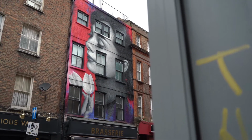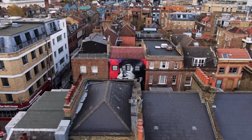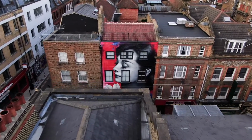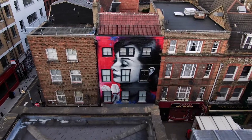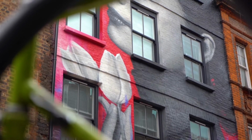Now this mural above the Brick Lane Brasserie is one of the most striking parts of Brick Lane, an area that's really famous for its street art. This portrait of Audrey Hepburn is by the French artist Zabou and is based on a famous photograph by Youssef Karsh. And when Karsh photographed Hepburn in Hollywood in 1956, he commented on what he called her sophisticated vulnerability, a unique quality that I think Zabou has also portrayed beautifully in this painting.